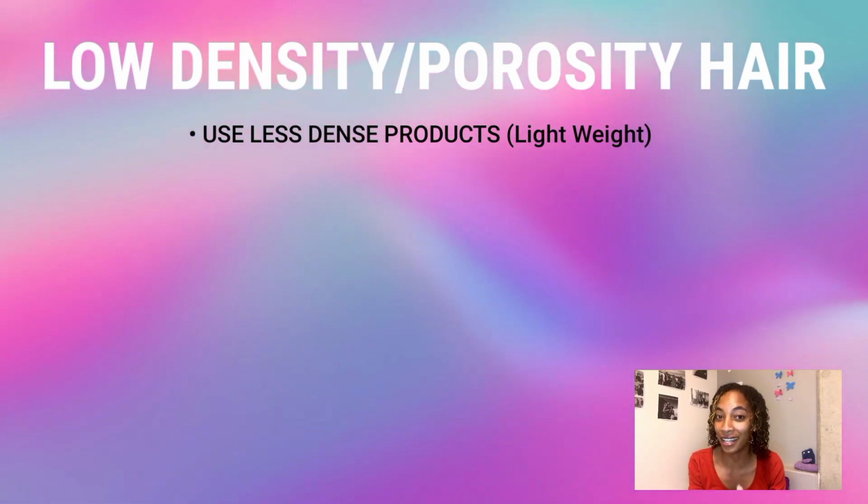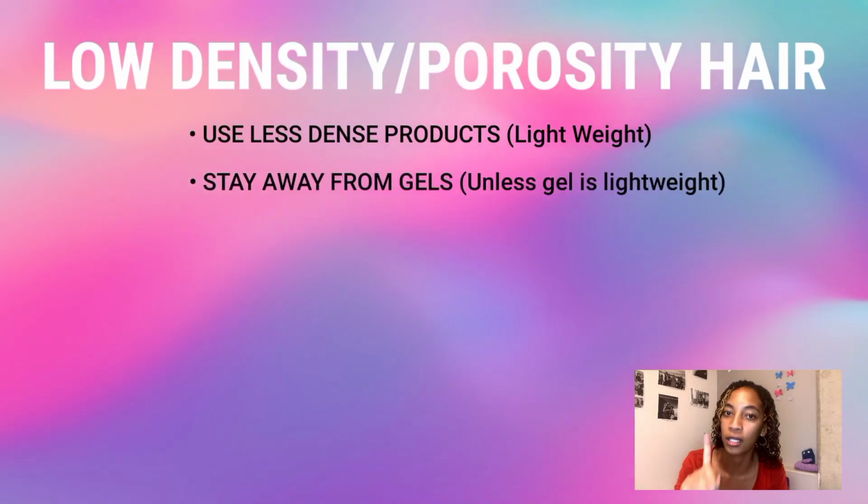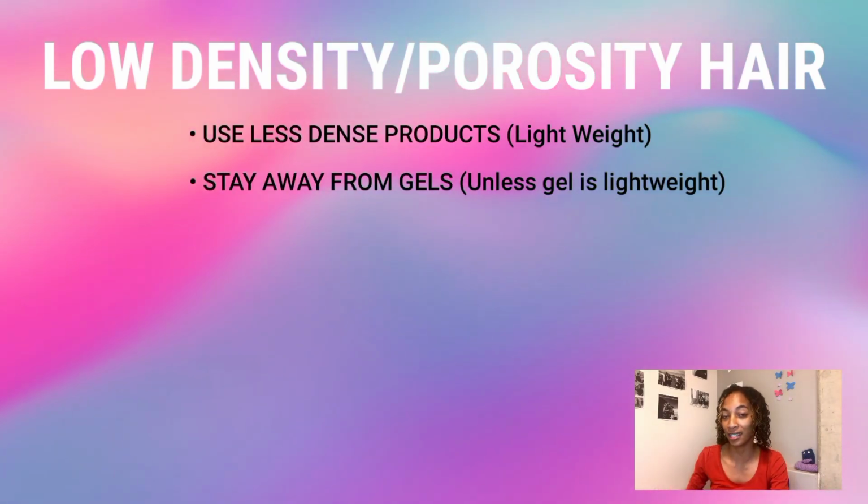If you have low density and porosity, stay away from gels, guys, unless the gel is very lightweight and specifically for curly hair for people who have less density and porosity in their hair. But if it doesn't specify that, stay away, please. You are going to thank me after this. Now, if you have high porosity hair, or it's very dense, which I think is kind of what I'm working with, I have a lot of hair on my scalp, and my hair is very dense, meaning one strand of hair is very thick and doesn't break easily. You have to tug on it a few times for it to start breaking.